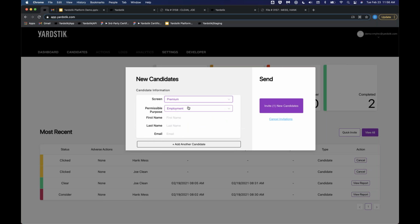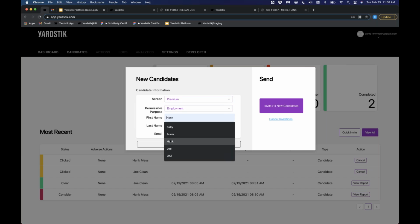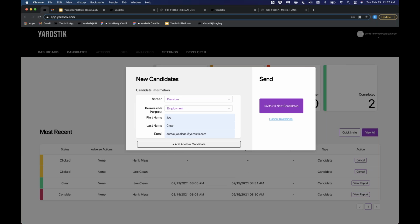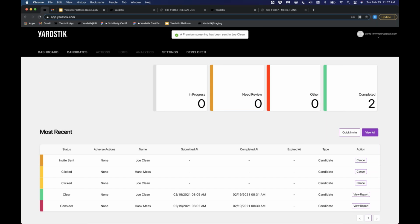So we'll do a premium package. The standard permissible purpose, the reason for the screen, is employment. There are other types of configurations we may have with different clients. And then I'll go ahead and do Joe Clean, and this is all just sample data in a test system here. So, and I'll send out my invite. So what that's going to do is send an email to Joe. You can see that it's been sent.